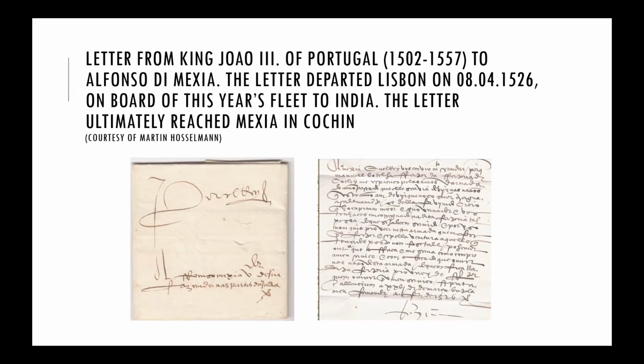Okay, this, for example, is a letter from Lisbon from the king himself, King João III of Portugal, to his official in India, Alfonso de Mexia, who was in Cochin at that time. So basically we have those letters, and mail services were available more or less as a side business, through the ships. Most of those ships were company ships.